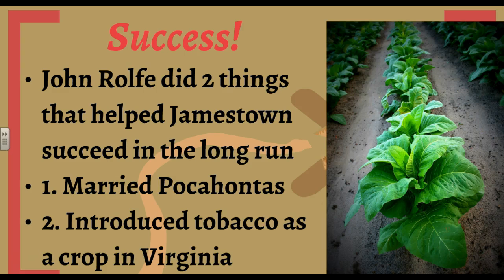After they get married, they end up heading back to England on a tour of Europe so that people can see Pocahontas, who has converted to Christianity and is now married to John Rolfe. While they're there, she has their first son, and very shortly after their son is born, she ends up getting a disease, and she passes away while they're still in Europe.